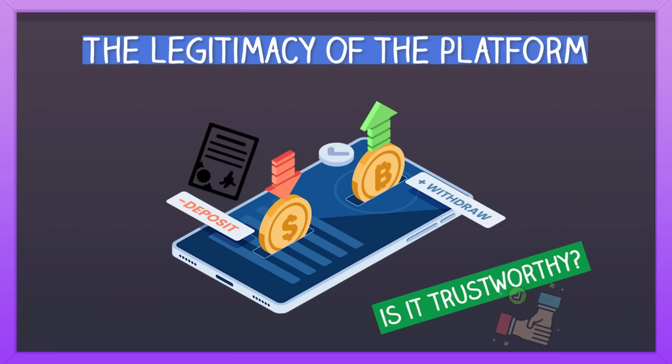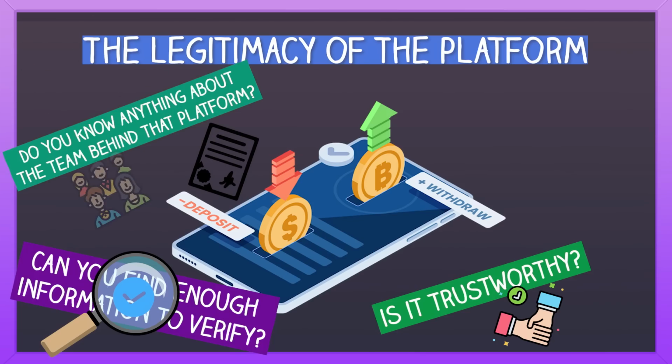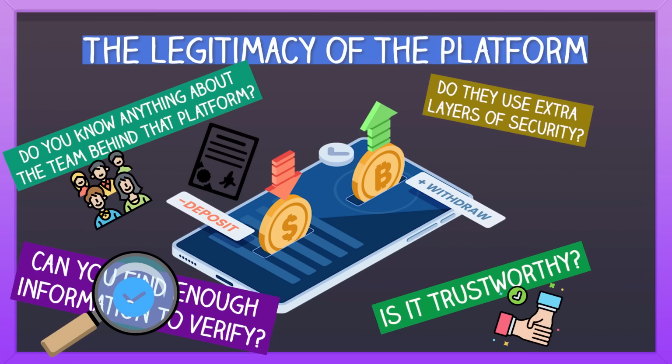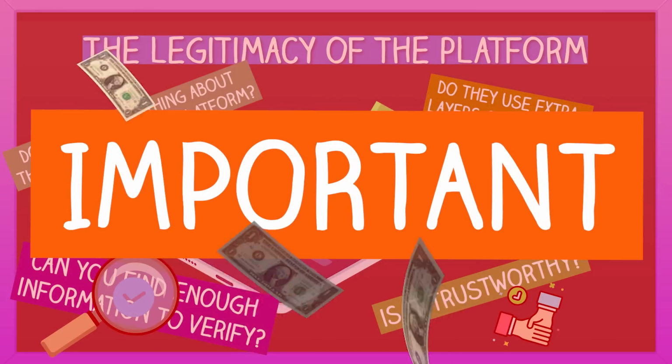And of course, the legitimacy of the platform. Is it trustworthy? Can you find enough information to verify? Do you know anything about the team behind that platform? Do they use extra layers of security? Everything is important, since you're trusting this platform with your well-earned money.